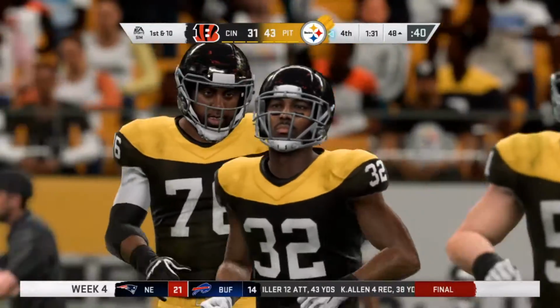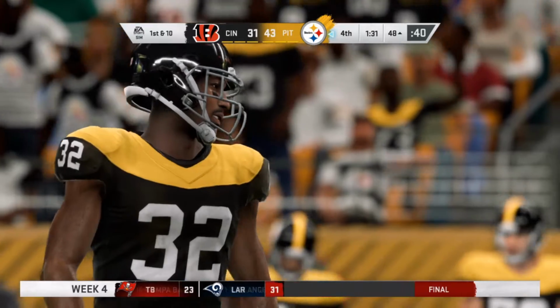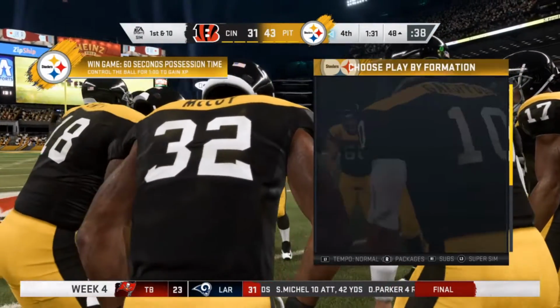The Steelers offense now, they head back onto the field. And a few kneel downs should just about do it. Now, defensively, they do have all 3 timeouts, but very little reason to use them at this point.